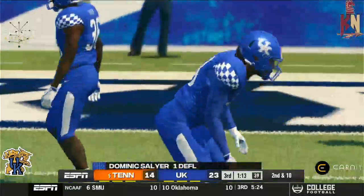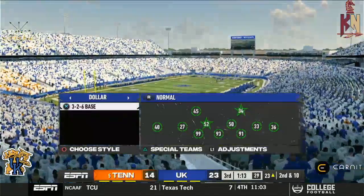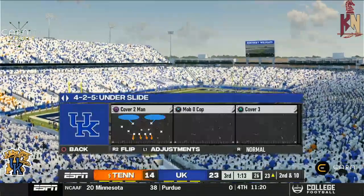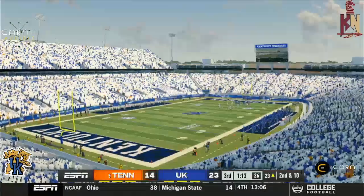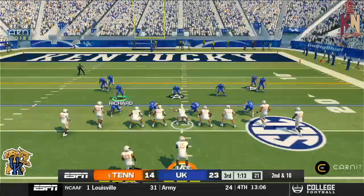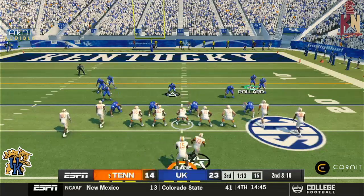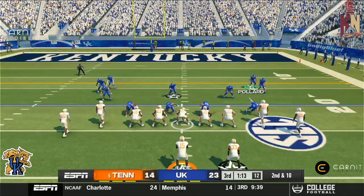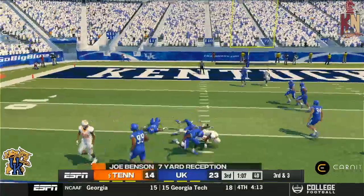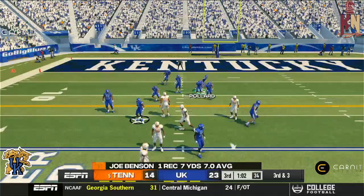With the pass, incomplete. That makes it second and 10. Second down, 10 to go. Ball on the 23. Junior makes the catch, and they make the stop at the 16-yard line. Benson gains 7 yards with a catch there. That makes it third and 3.